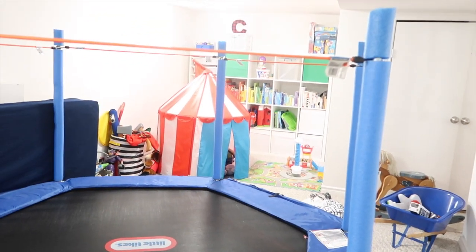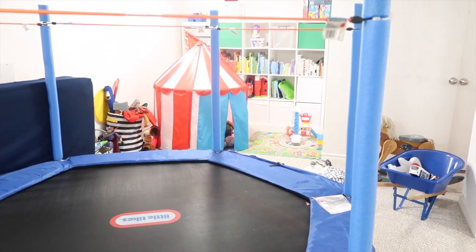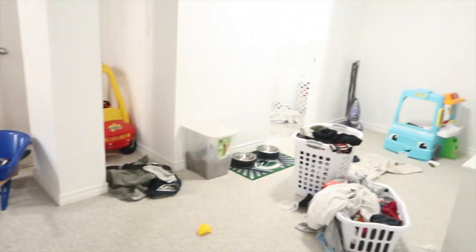I'm for sure gonna have to get rid of some stuff. I just don't know if I want to do that now, or I just want to get everything cleaned up and then decide if we need to get rid of some toys that Colton doesn't play with. But yeah, I'm gonna set you guys up and we will get going.